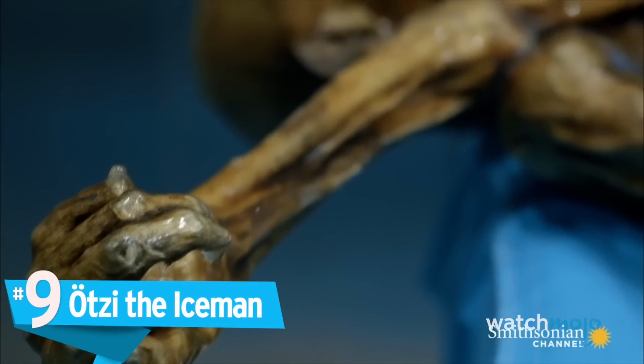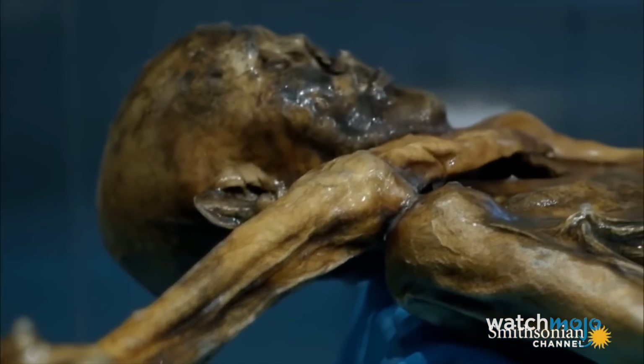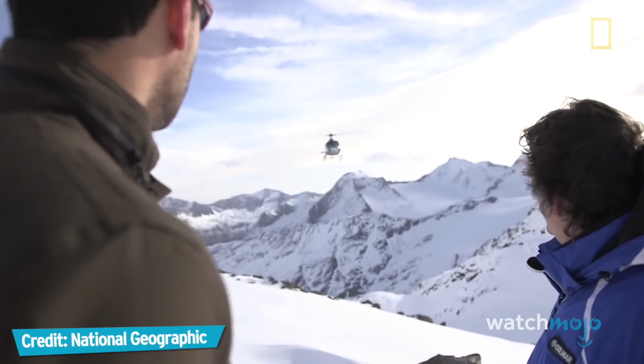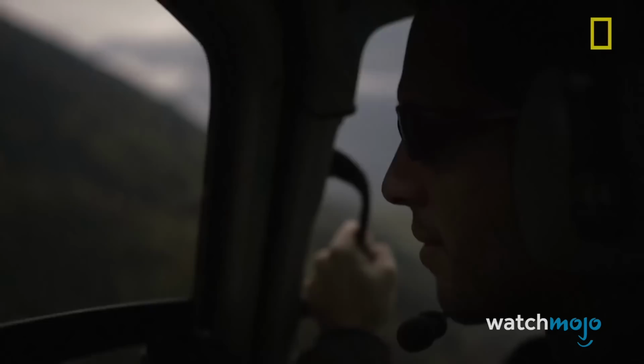Number 9. Ötzi the Iceman. Ötzi is perhaps the most famous natural mummy in the world. Found in 1991 on the border of Austria and Italy, Ötzi is the naturally mummified corpse of a man who died around 3300 BC. I think the Iceman is so special because on the one hand, he's perfectly preserved and he really gives us unique insights into this time that we don't know so much about.